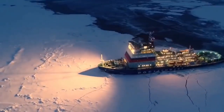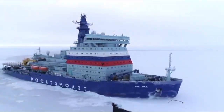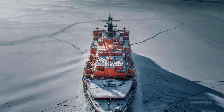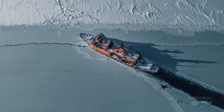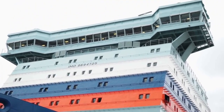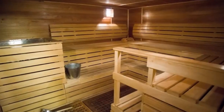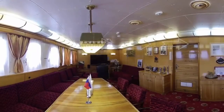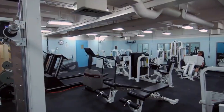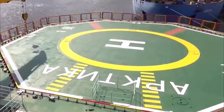Arctica is specifically designed to be capable of breaking 2.8 meters thick level ice at a continuous speed of 1.5 to 2 knots, or around 2.8 to 3.7 kilometers per hour at full power when operating in deep water at design draft. It even has really amazing facilities that you've never imagined before. 1 dining room, sauna, library, auditorium, passenger lounge, volleyball court, gymnasium, 1 swimming pool, infirmary, 1 elevator, 1 helipad with a Mi-8 transport helicopter. Did you know?